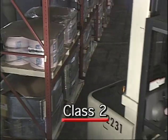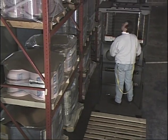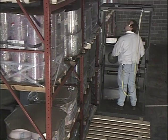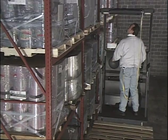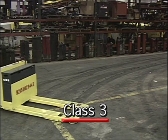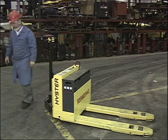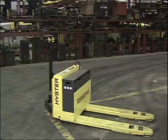Class 2 are narrow aisle lift trucks and order pickers. Some of these machines actually raise the operators to where they can easily reach materials. Fall protection must be worn by workers using this equipment. Class 3 are electric-powered hand trucks that operators either walk behind or lead. Even though you do not drive these machines, you must still be properly trained before you use them.